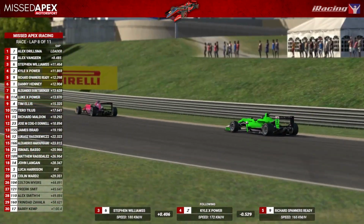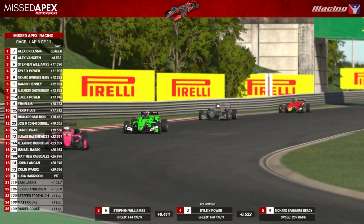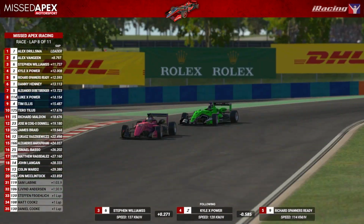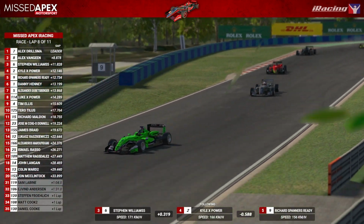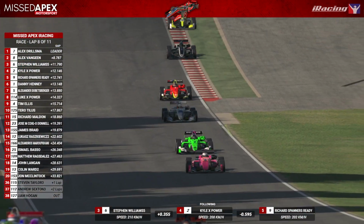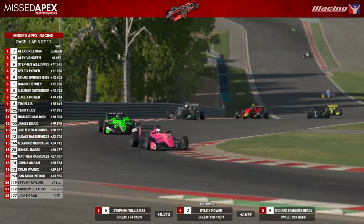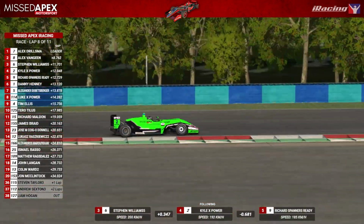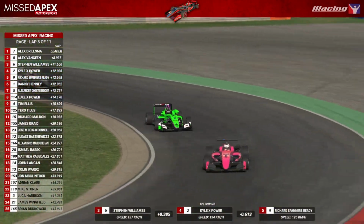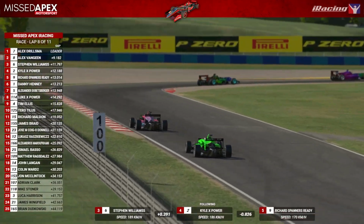Power running just a little wide there out of turn 1, and can he bag himself a spot on the podium? He'll be chomping at the bit to try and get Stephen Williams out of the way and make it 2 podiums for the night. And they look like they're just a little out of touch, a little out of range for Alex Van Gien there, who is 3 seconds up the road from this battle in Dronsma. Almost 9 seconds to the good on Alex Van Gien. Well, all this lot have been squabbling.